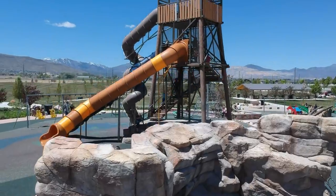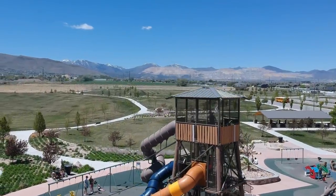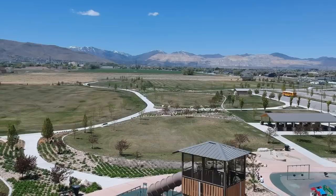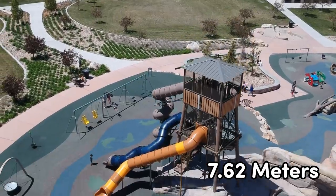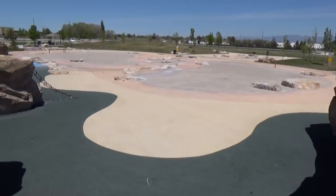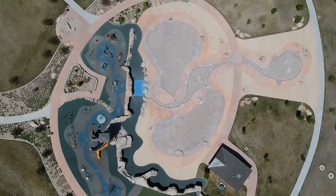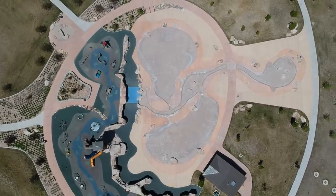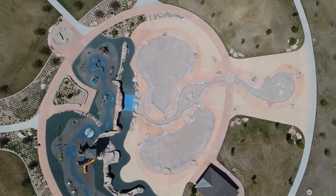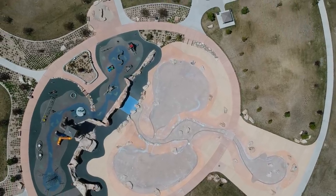Now you guys, this park is huge, and so are the slides. These slides are about 25 feet tall, and they're some of the tallest I've ever seen. This park also has a really huge area for a waterfall and a splash pad, but unfortunately, since it's kind of cold today, the water stuff isn't on. But still, this is a really fun park, and every time we come here, the kids never want to leave.